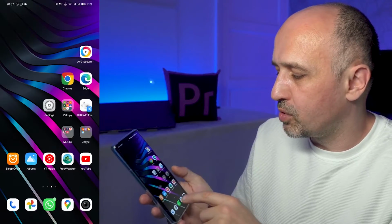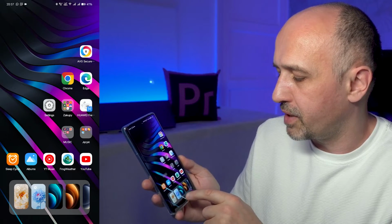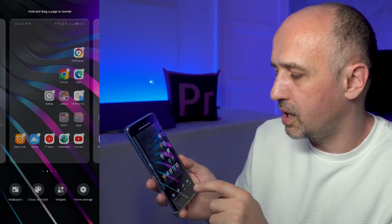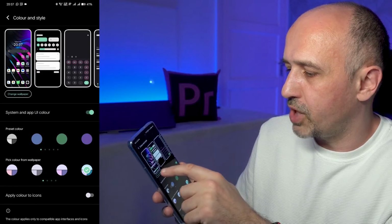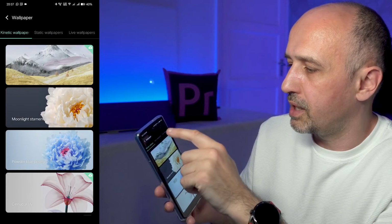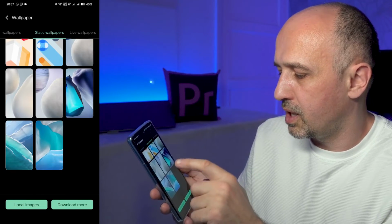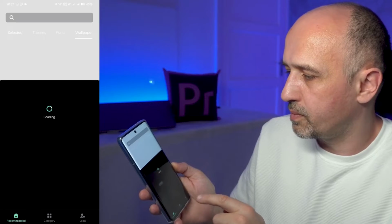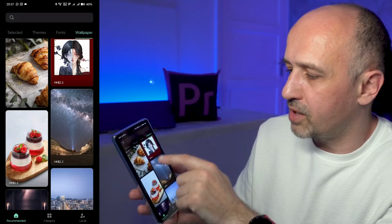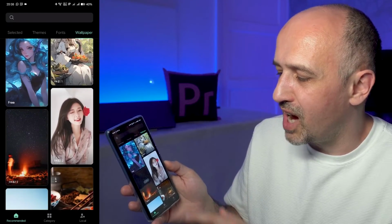The other thing is, if I want to buy some wallpapers, again, this is in Hong Kong dollars, but if I can get that menu, actually, that would be interesting. Widget, home setting, color and style. There is this change wallpaper, and it will show me various wallpapers, and the ones that cost money, let me see. So these are free ones. Download more. Okay, that's in themes. So you can see the prices are in Hong Kong dollars, and those wallpapers are kind of Asian style, you know.